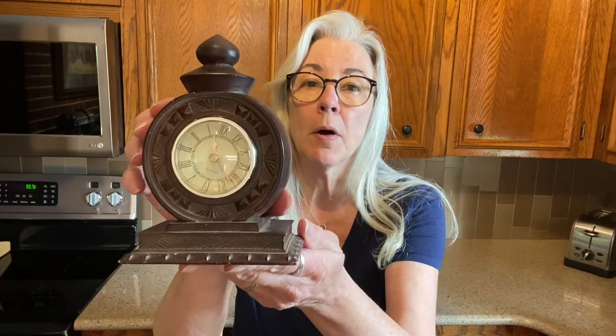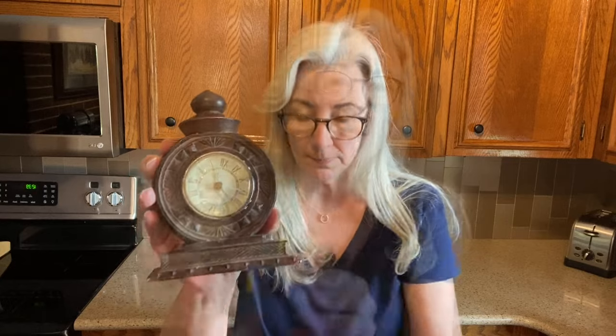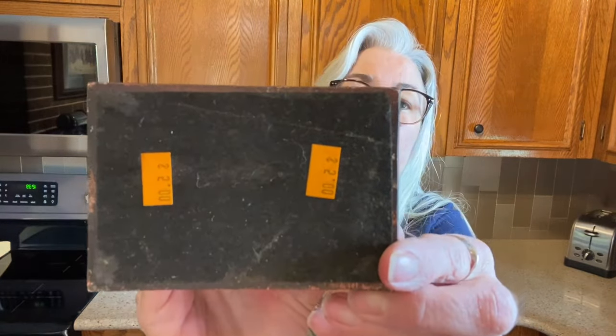Then I went to the Goodwill Thrift Store that is right next door. It's a regular boutique thrift store. And I bought this tabletop clock. I just love this clock. I was immediately drawn to it because I've been looking for a tabletop or mantel clock. As you can see here, I only paid $5 for it.